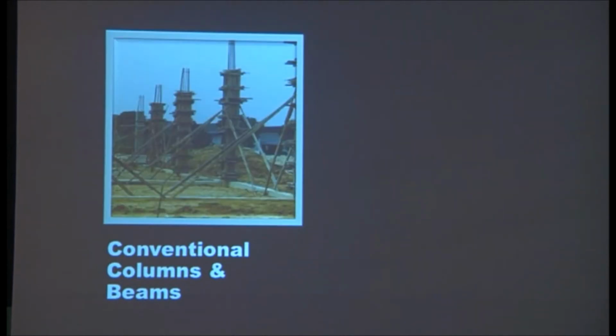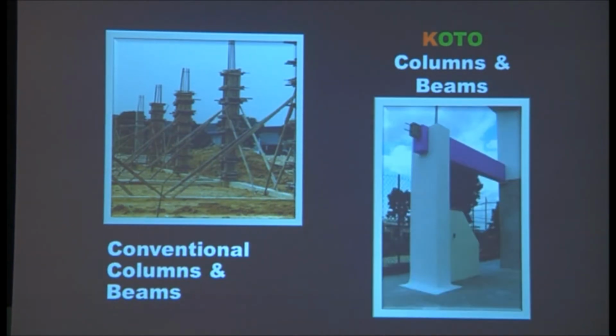Now, we're all familiar with this one here. We've seen it so often around our country, our beautiful country, Malaysia. But this is a different way of doing a column and a beam. The column and the beam can come to you pre-painted, and inside is where you place the steel and pour the concrete. It's really that simple. You then pull in the beam and the connection takes place without fixings.